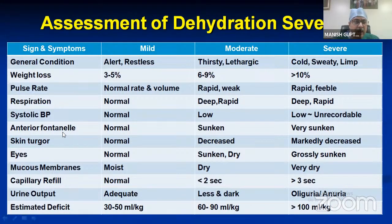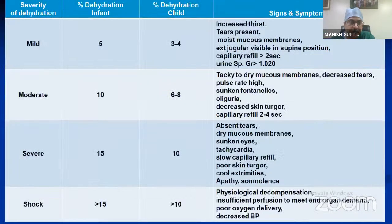Then for postgraduates, it is important to note that various vital signs and signs of dehydration should be noted clinically before taking up any such patient for surgery. The amount of deficit should be decided, and one should see anterior fontanelles, skin turgor, sunken eyes, mucous membranes, capillary refill, and all these should guide us to ascertain the deficit present in the child. Now, this chart shows the degree of dehydration that should be calculated. And I think it's mostly MBBS stuff which we'll be revising, but very, very important when assessing deficit in a pediatric patient.